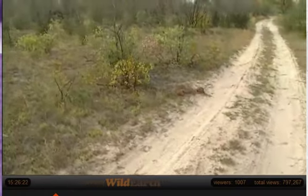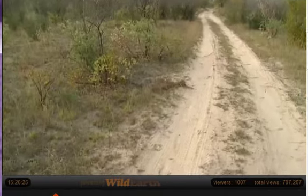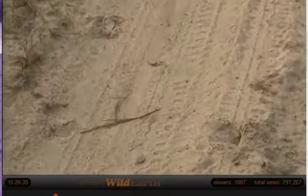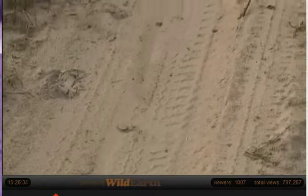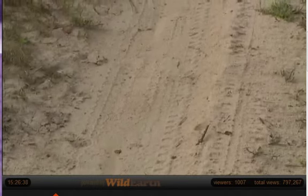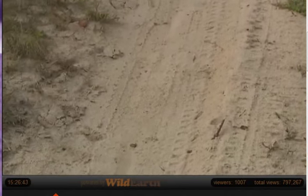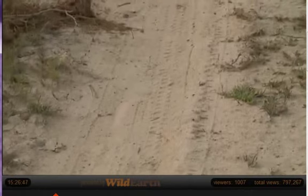So, one of the most important things about being out in the bush is being able to read the signs that are left, like the afternoon news. I didn't know exactly where they left those lines, but now, as I've driven down this road, there's quite a strong likelihood that people would have driven on this road on morning game drive, and these tracks look very fresh. I'm just going to try to figure out how many of them there were.